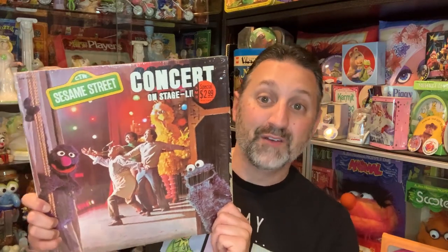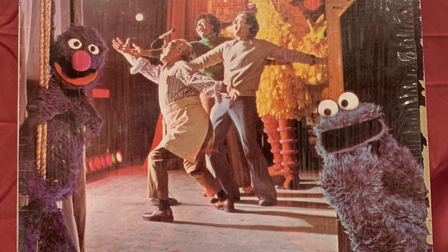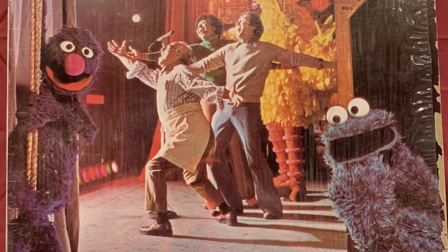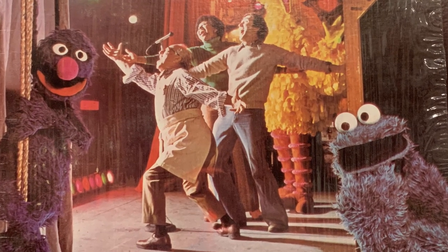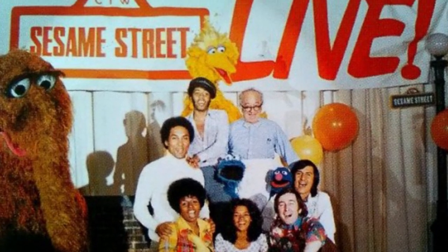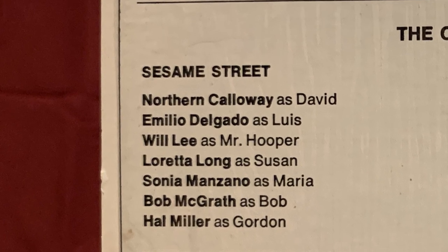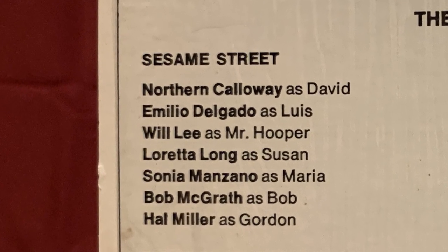Okay, now let me show you what I picked up. A copy of the Sesame Street Concert On Stage Live from 1977. I really like how the cover designer used superimposed images of Grover and Cookie Monster to really add some depth to the image. This live concert was part of a tour that the Sesame Street cast did in the early 70s. The cast included Northern Calloway as David, Emilio Delgado as Luis, Will Lee as Mr.